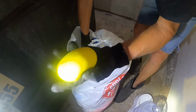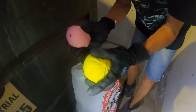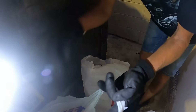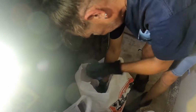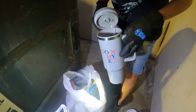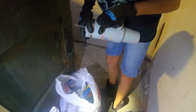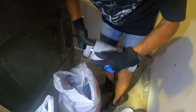That's squishy. Yes, always love the squishies. And another one. And another one. Sweet, sweet. And the squishy ball. Cool. And we've got, oh, look at that. Nice, nice. A vision straw cup. Oh, the handle's broken right there. We'll see if we can glue that.